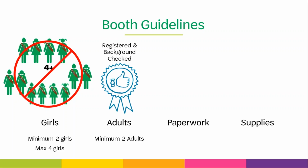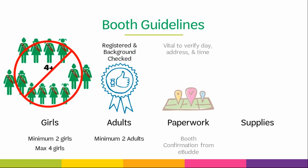And then for adults, they have to be registered and background checked, so they need to be registered at least as a troop assistant. For one, they are handling finances, and most importantly, they are in charge of girls. We do not let anyone take a supervisory role for Girl Scouts unless they have been background checked and they are registered. There is a minimum of 2 adults at each booth sale. So if you have a large troop and you are headed to 2 separate booth sale locations, you need at least 4 registered and background checked volunteers with your troop to manage those booth sales.